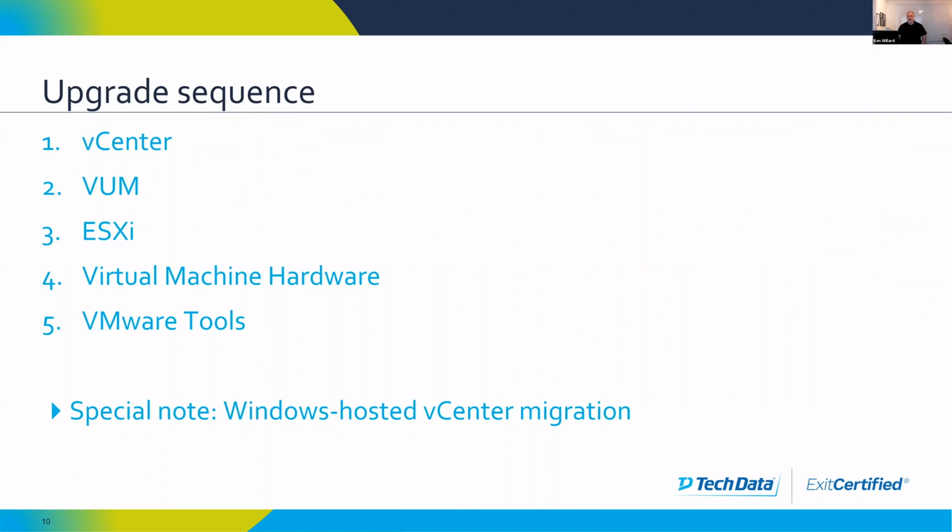Now let's look at the sequencing. What is the approach here? If you've done any VMware upgrades in the past, you know, always vCenter first. Then once vCenter's been upgraded, you update Update Manager. And that's only if you're not running the vCenter Server Virtual Appliance. If you're running the virtual appliance, those two upgrades happen concurrently because Update Manager is part of your vCenter Server Virtual Appliance today. Then your ESXi hosts, then your virtual machine hardware.